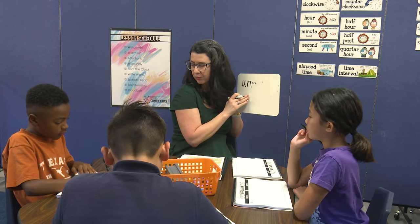Okay, now you're going to do a whisper read. Who knows what a whisper read is? Yeah, you can just say it. When you whisper by yourself. Yes, so everybody should be following along with their finger as they whisper read. And I want to be able to hear your whisper read of your sentences. Let's go ahead and begin.